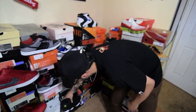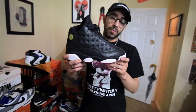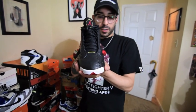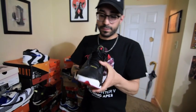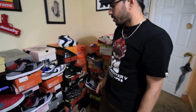Right here, one of my favorites, if not my favorite, Jordan 13. Right here, baby, the playoffs. I love it. Got it from Gusto the Ninja. Usually takes care of me. A little separation already, but we'll wear it till it falls apart. Look at that hologram.